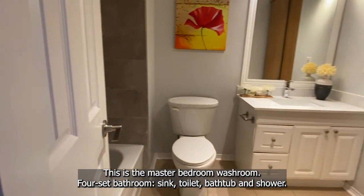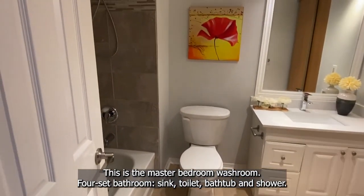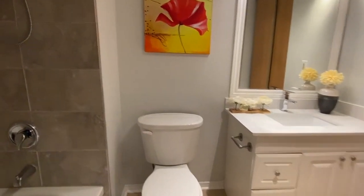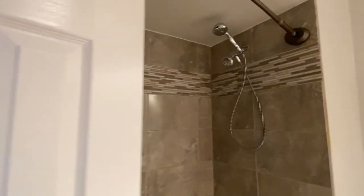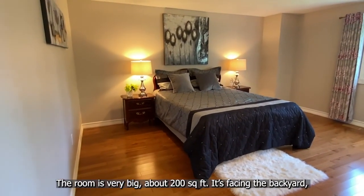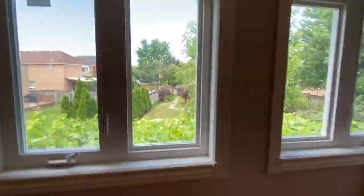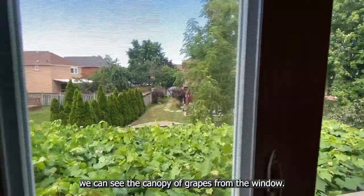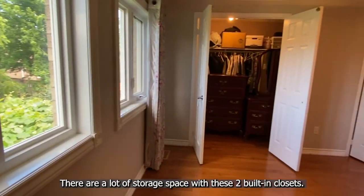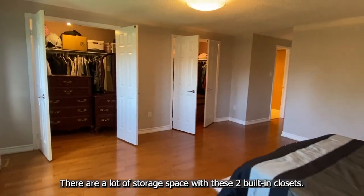This is the master bedroom, washroom, 4-piece bathroom: sink, toilet, bathtub, and a shower. The room is very big, about 200 square feet. It's facing the backyard. We can see the canopy of grapes from the window. There is a lot of storage space with these 2 built-in closets.